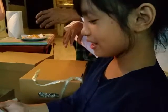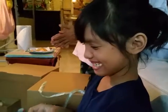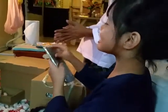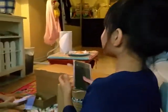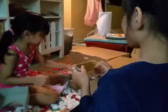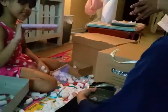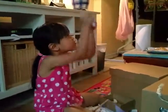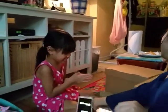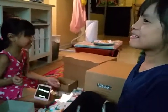What? I saw that phone. Samsung. I got lipstick. Thank you, Opa. You're so rich. Yeah, I'm rich, man. Thanks, Oma. Who bought this? Oma not working, only Opa works. Doesn't work, it doesn't work. See, is it a real one?